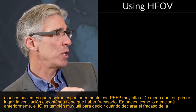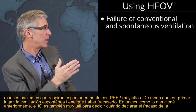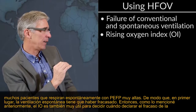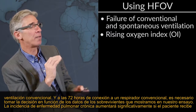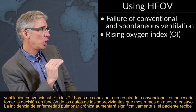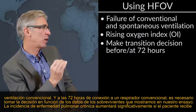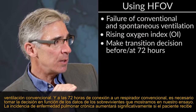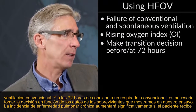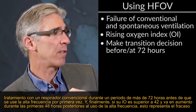So first of all, spontaneous ventilation has to have failed. As I just mentioned, the OI is also very helpful in deciding when to declare failure of conventional ventilation. And at 72 hours on a conventional ventilator, you need to make the decision based on the data in survivors that we showed in our trial. The incidence of chronic lung disease will increase significantly if you're managed with a conventional ventilator for longer than 72 hours before first use of high frequency.